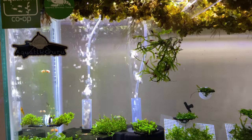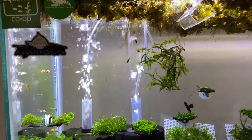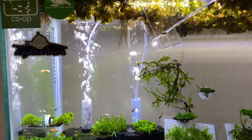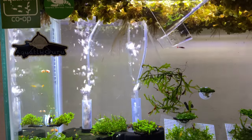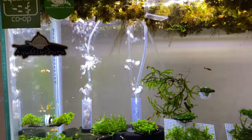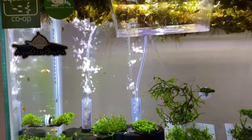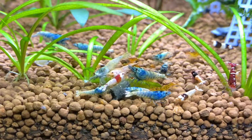I cut the lights off and then leave them alone for 24 hours, just let them do their thing. So that way they can really get used to the new tank without any extra stress from me messing with them too much. Because you don't want to do too much with them. They've already spent 4 or 5 days in post, which is stressful enough on them.